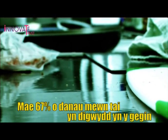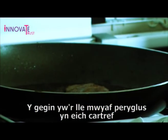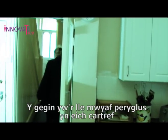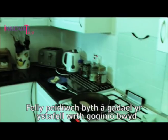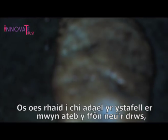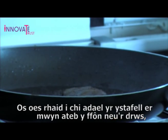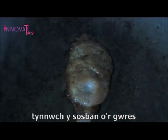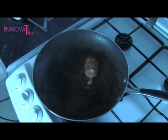Now we're on hot seat. 67%, that's an awful lot of fires. The kitchen is the single most dangerous place in your home, so never leave any cooking after you've started. If you are called away from the cooker by the phone or someone at the door, always take the pan off the heat.